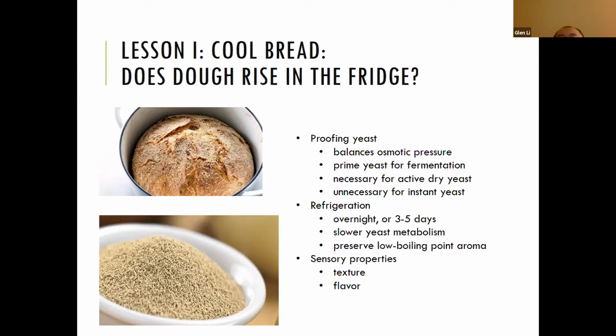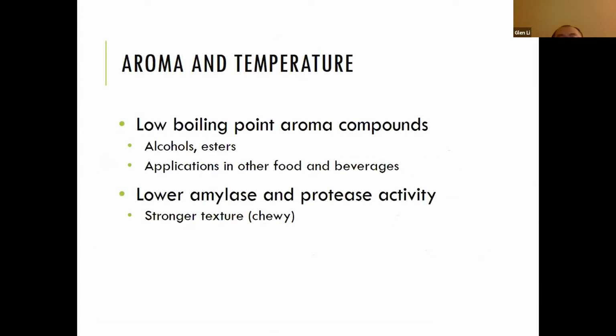So as a matter of fact, the polymer matrix in a cold fermented dough is to a great extent preserved compared to a dough that's fermented at room temperature. And that results in a stronger texture of the eventual bread. So bread tends to be more chewy after cold fermentation and baking. I think I explained these already.